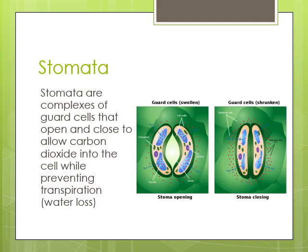So we've got wax on the outsides. That stops water loss. We also have these cells called stoma. Stoma are a cluster of cells that are going to open and close in order to allow gases into the leaf, because the leaf needs carbon dioxide. Why does the leaf need carbon dioxide? Photosynthesis.